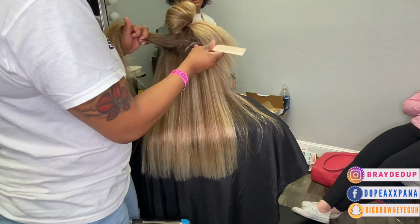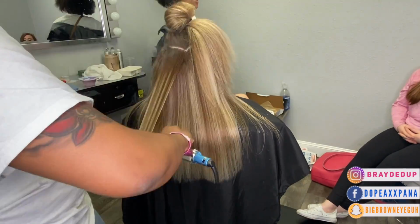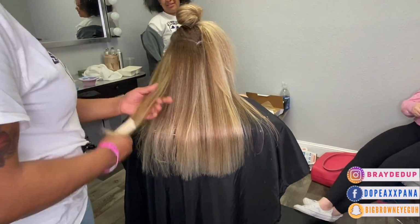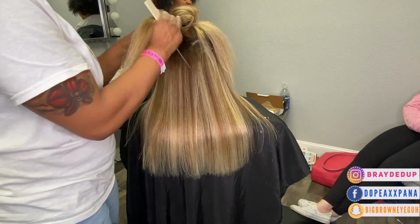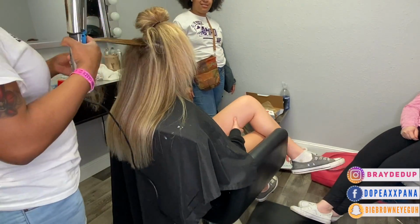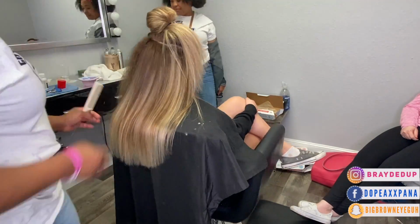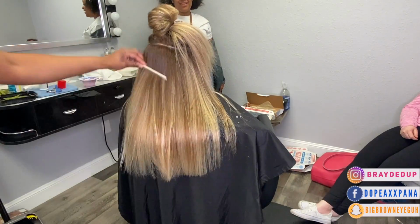Now, this was definitely a last minute thing. We were at the cheer competition actually, and her sister was like, hey, it's my little sister's birthday. Can you balayage her hair tonight? So I didn't have any products to do any type of shadow root or anything on her, but she wanted to keep her base pretty much its natural color, and so that's why I didn't do any type of shadow root or color melt at the top.